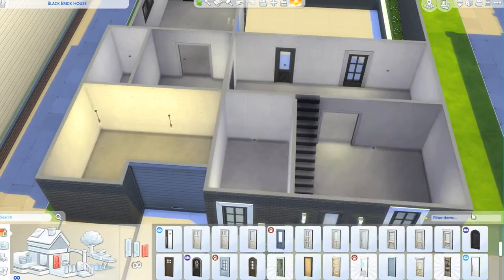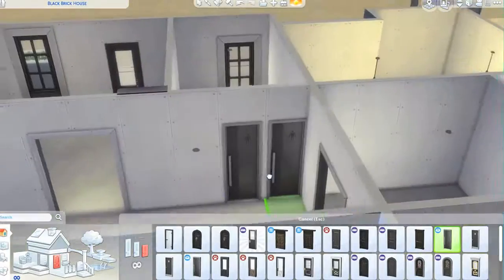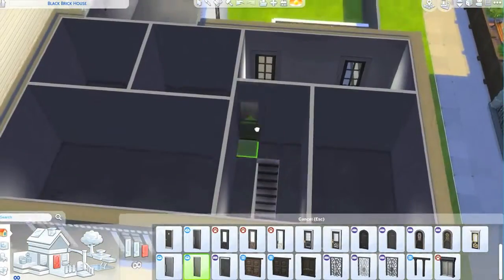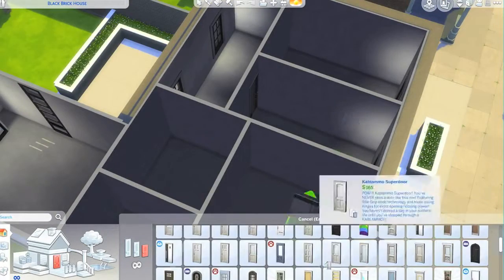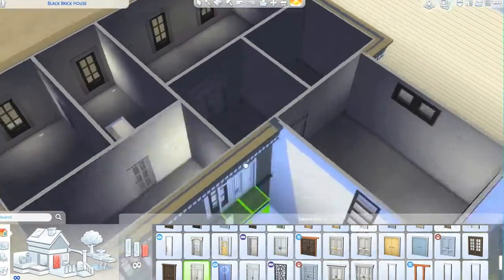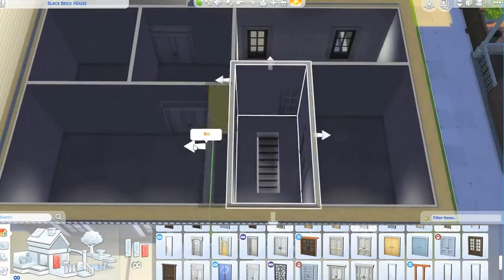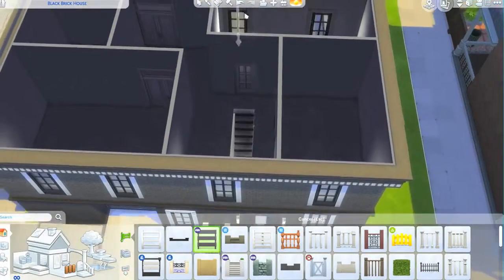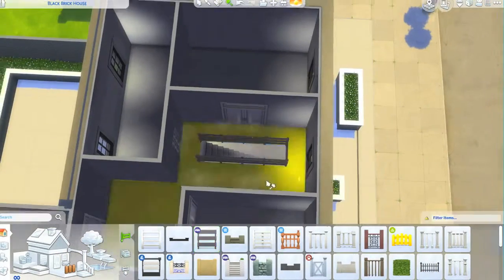And then we have an office area, a living room, a dining room, a kitchen with a breakfast table, and the garage and a bathroom downstairs. And then upstairs we've got 3 bedrooms and 2 bathrooms, one of those being an ensuite for the master bedroom.